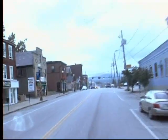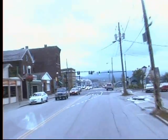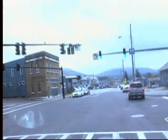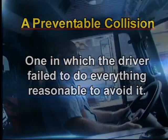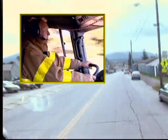As an operator, a critical concept to keep in mind while on both emergency and non-emergency runs is the National Safety Council's definition of a preventable collision. A preventable collision is one in which the driver failed to do everything reasonable to avoid it. Regardless of whether you are paid or volunteer, you should approach your driving task as a professional.